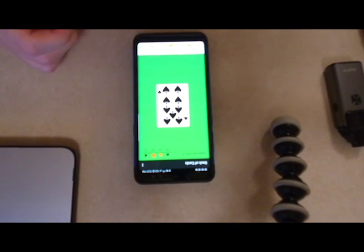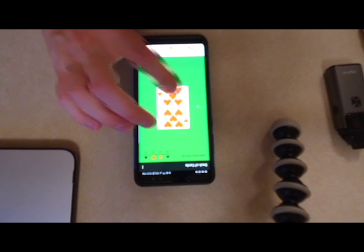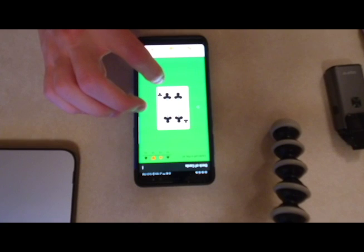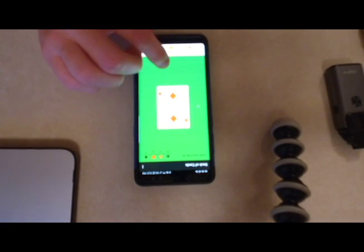I remember the 9 of hearts, the 10 of hearts, the 9 of spades, the 5 of spades, the 2 of hearts. I think that's it. Let's see how many of those are actually correct. So starting from the beginning, I had the 9 of spades, the 5 of hearts, the 10 of hearts, the 3 of hearts, the 4 of clubs, and the 6 of spades, and the 2 of diamonds.